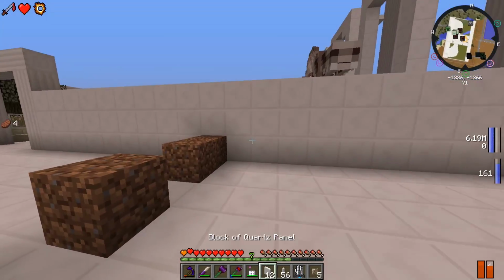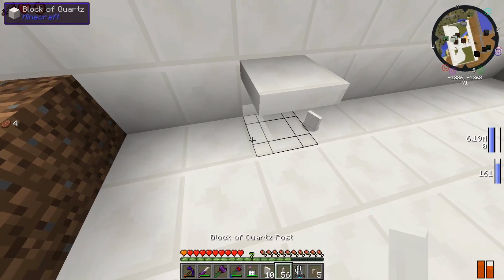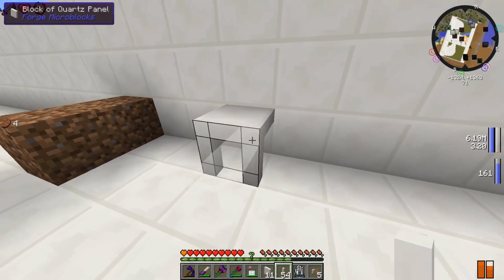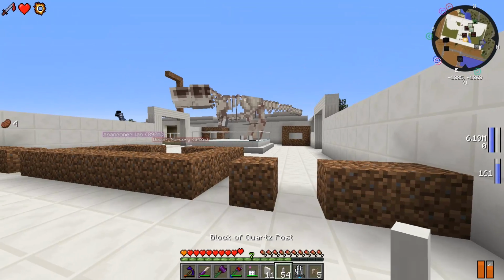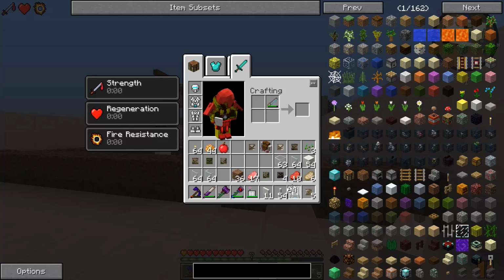Right here. I kind of want to build tables. So there's that. Let's break that. Put that there. Put table legs down. See what I'm doing? This looks great, doesn't it? I think that's a good size. It's the same thickness as the legs. And then, of course, at the top, I want to actually cut the clear glass into very thin pieces. Basically glass pane thin. And that's about as thin as it's going to get.